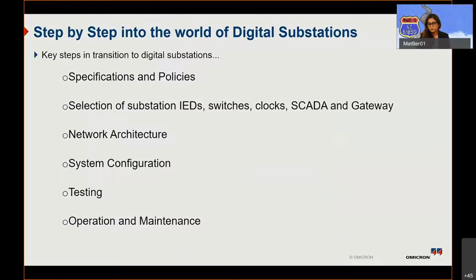Now, Alex spoke to you a lot about standards, and he showed you lots of numbers, and then Fred spoke to you about standards. But let me just clarify, standards are not specifications. Standards are guidelines, standards are the way products are designed. Specifications is what you want. It's what you want from digital substations, how you want to deploy these standards in your digital substations, what best practices you want to apply. So there's a very big difference between standards and specifications.